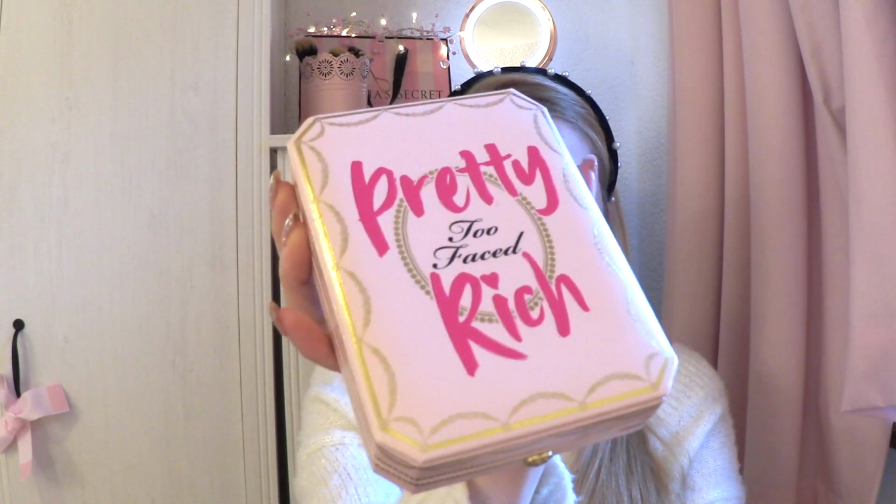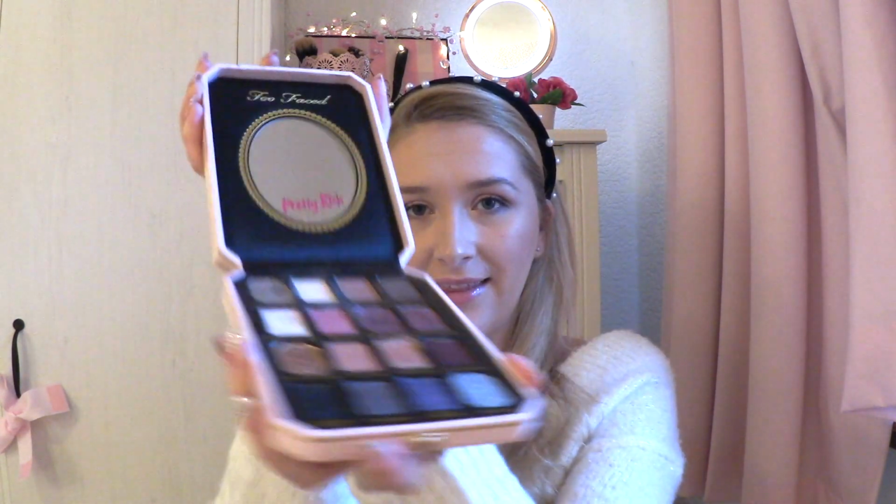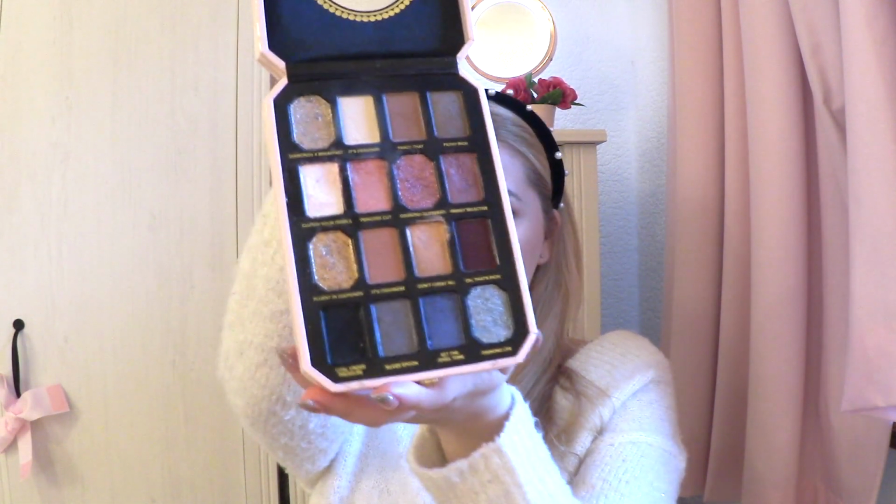Okay, so next up I have the Pretty Rich palette. I think this is so pretty, like the colour is adorable. I just adore the colour, it's so nice, and the actual packaging of this is so pretty. So it looks like this. It's a lot chunkier than the other palettes, but it's really lovely. It's a different kind of material. It's kind of squishy on top, and it has a gorgeous heart clasp, and it opens up like this, and this is what it looks like.